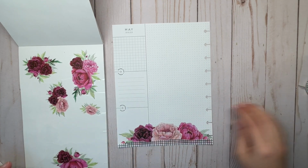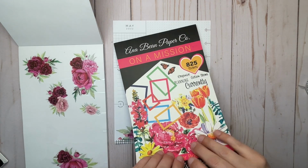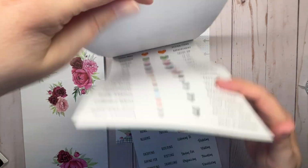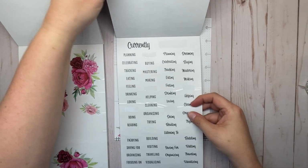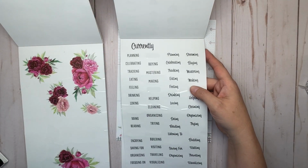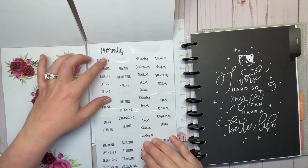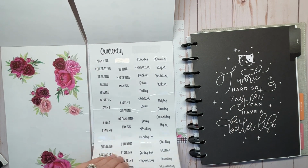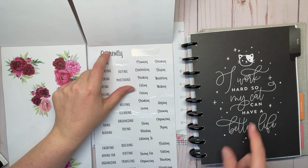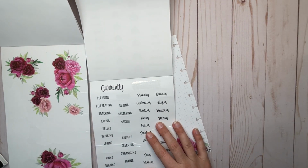Okay, let's see. What I wanna do is go ahead and pull out the currently prompts that I wanna use so I know how many boxes that I need. And also I need to decide on which font I'm using because I've got the more cursive and I've got the print. Let's see what the planner has on it so I can kind of see. So we've got both. I think I like that font better to go with this. So I'm gonna get a little bit of wax paper and just pull out a few.